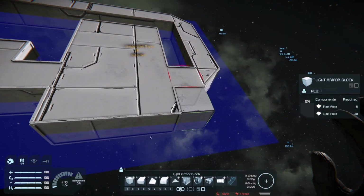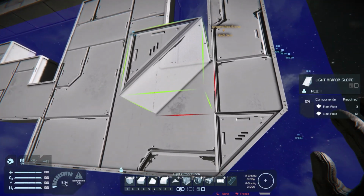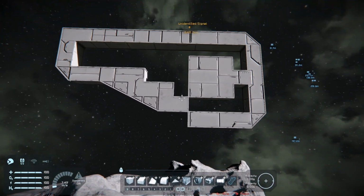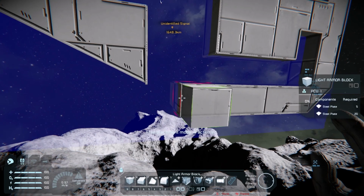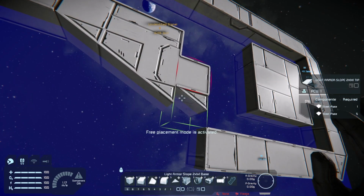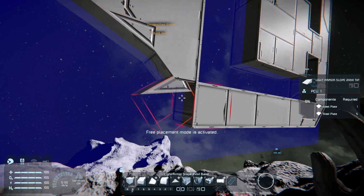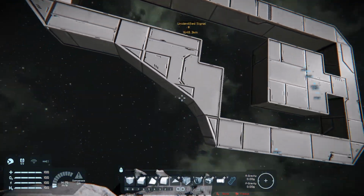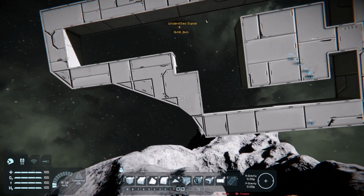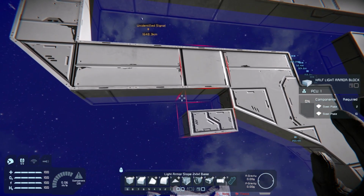3x3. So I had an idea for this beefy, gunship-esque vessel. I didn't imagine it looking more like that. Yeah, I would maybe round it off a little bit more, though.